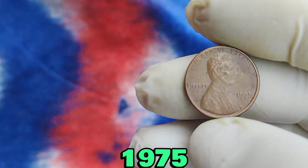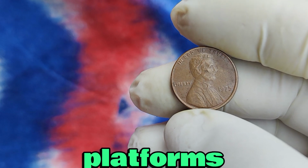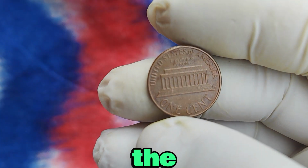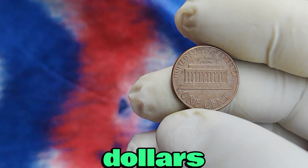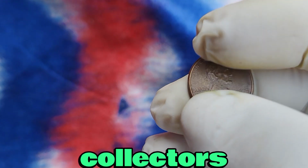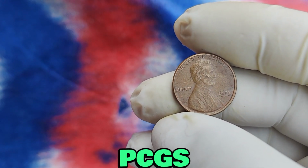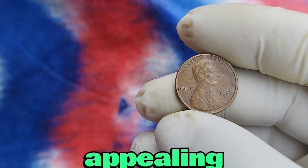If you do have a 1975 Ultra Lincoln penny, there are a few options available. The most popular platforms for selling rare coins are online marketplaces like eBay or specialized coin dealers who can help you get the highest price. For coins worth more than a few thousand dollars, it's best to take your penny to an auction house where numismatists and high-end collectors are actively bidding for rare pieces. Remember to get your coin graded by a professional service like PCGS or NGC, which can help establish its value and make it more appealing to buyers.